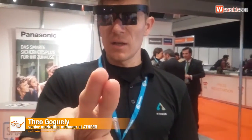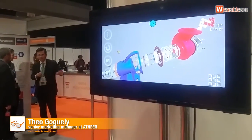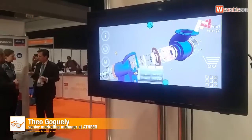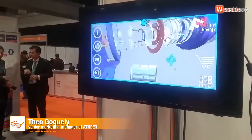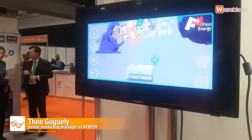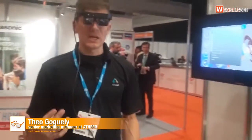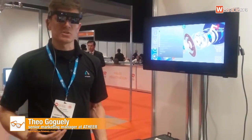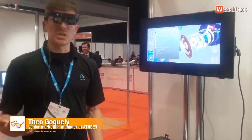This is a 3D model of a pump that I'm seeing, and I can see all of the various different parts. I can see what they are, I can see how they fit together, I can pinch to zoom and look at them from different angles. Then I can have that model come back together. I can see the insides of it. And I can also have all of the various manuals, PDFs, and instructions for how I should be doing procedures about a particular object, all there at my fingertips, completely touch-free.